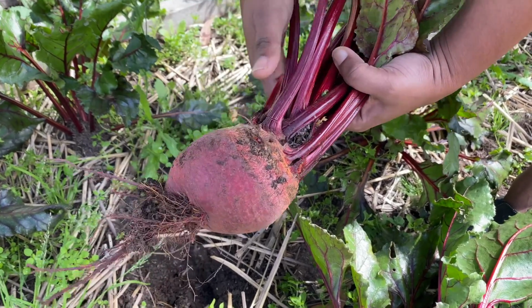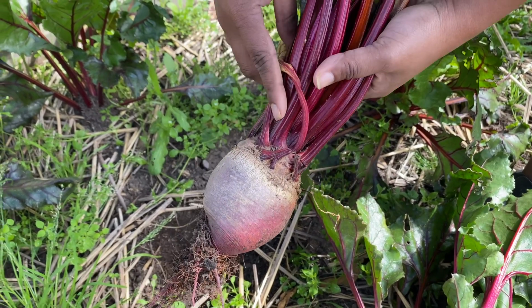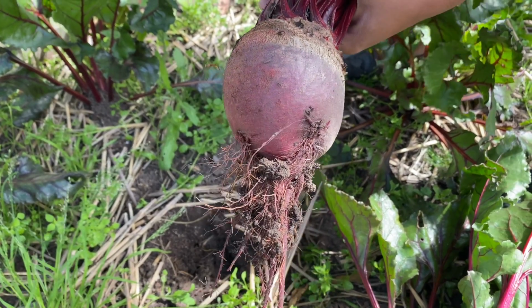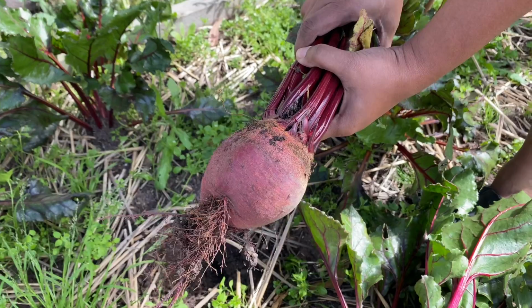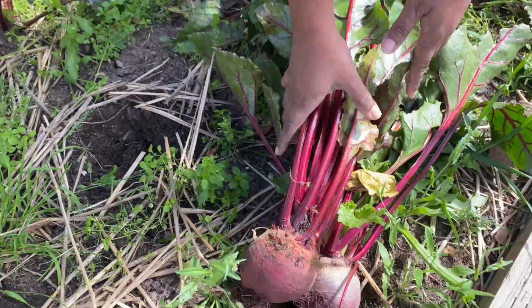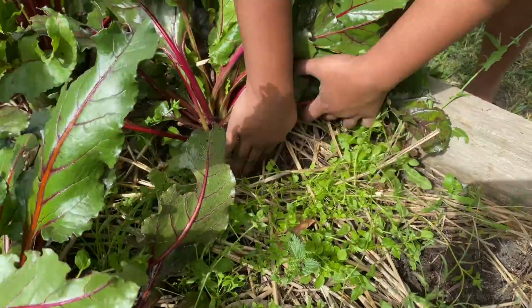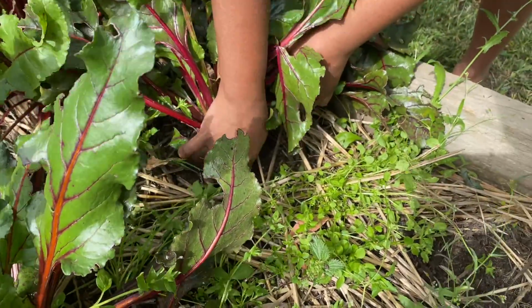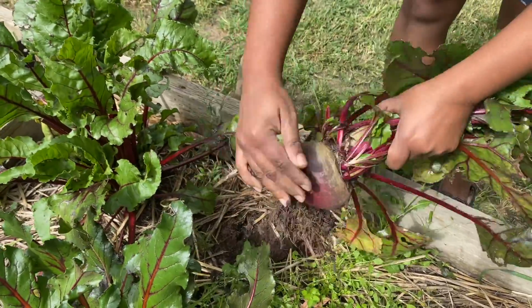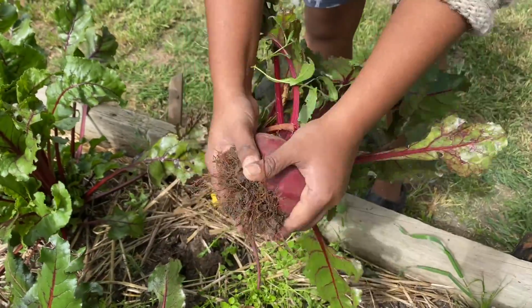See another beetroot coming up. There's plenty of beetroot for us and I'm going to share these with my friends living nearby. See this giant beetroot. You can have a good look here. Look at this one. How big and beautiful it is. I'm thrilled.